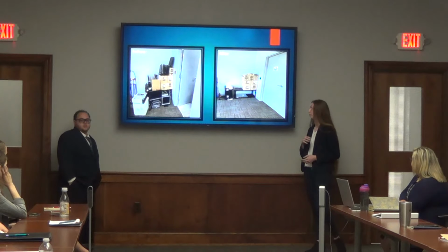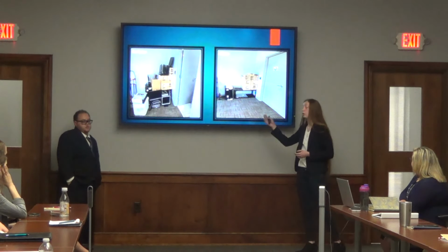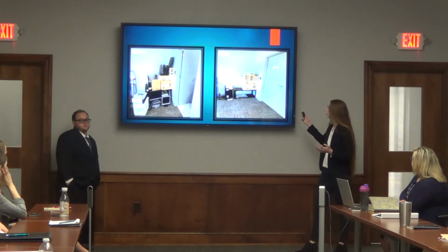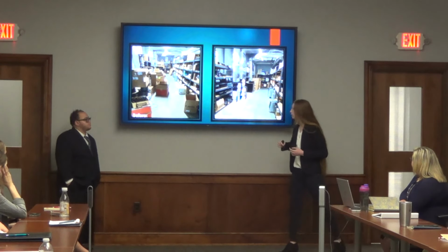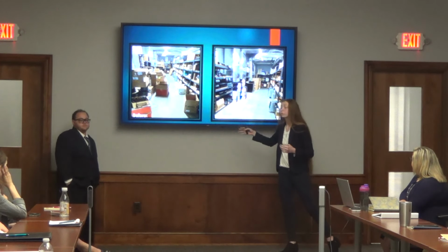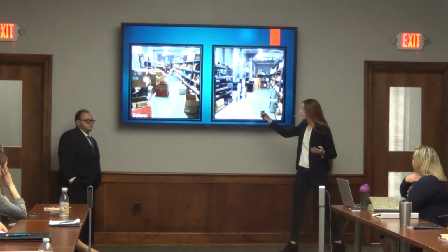And we're going to go over a little bit of the before and after images of the storage room. As you can see on the left, there's monitors, printers all over the place in front of the storage room, and the right is much more organized. On the left and right, as you can see, on the left there's boxes everywhere, wires. The shelves are very disorganized. There's a printer in the middle of nowhere.